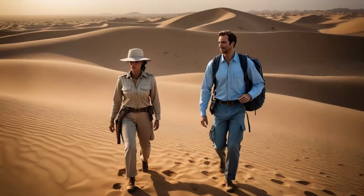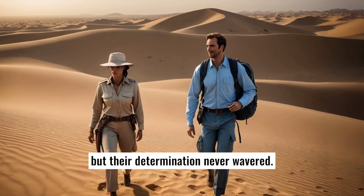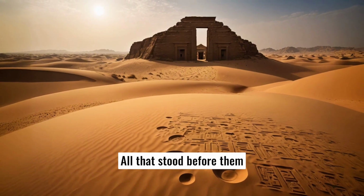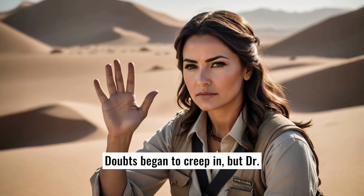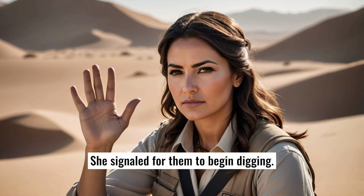As they made their way deep into the desert, the heat was relentless, but their determination never wavered. Finally, they reached the coordinates marked on their map. All that stood before them was a vast expanse of sand and rock. Doubts began to creep in, but Dr. Carter was not one to give up easily.